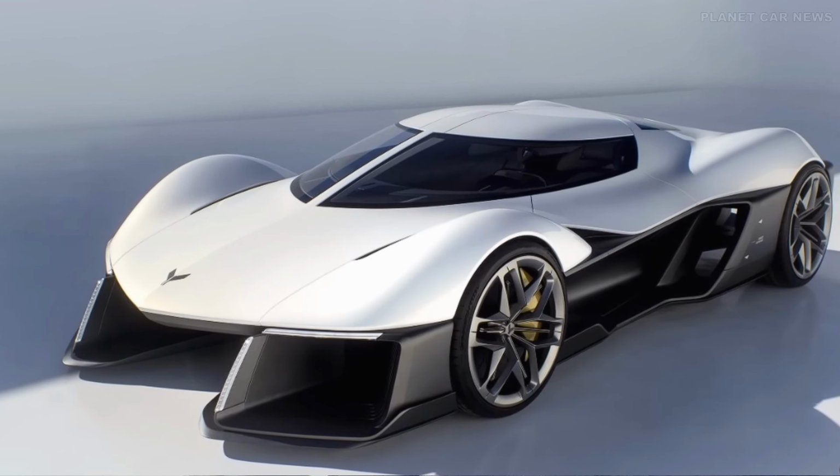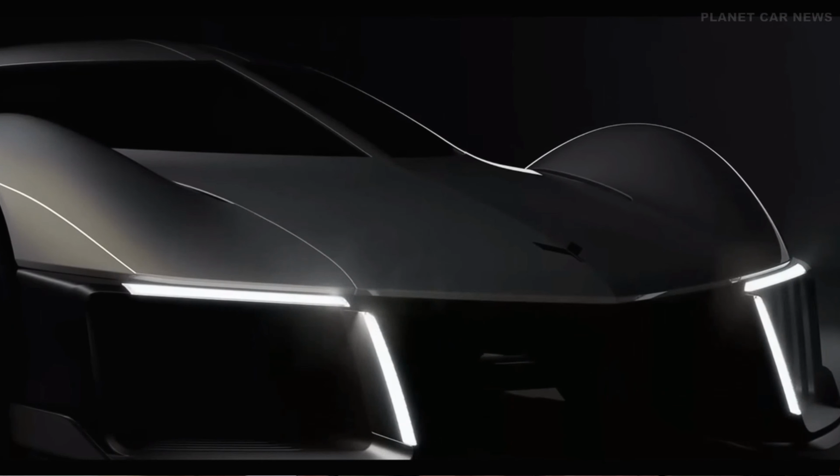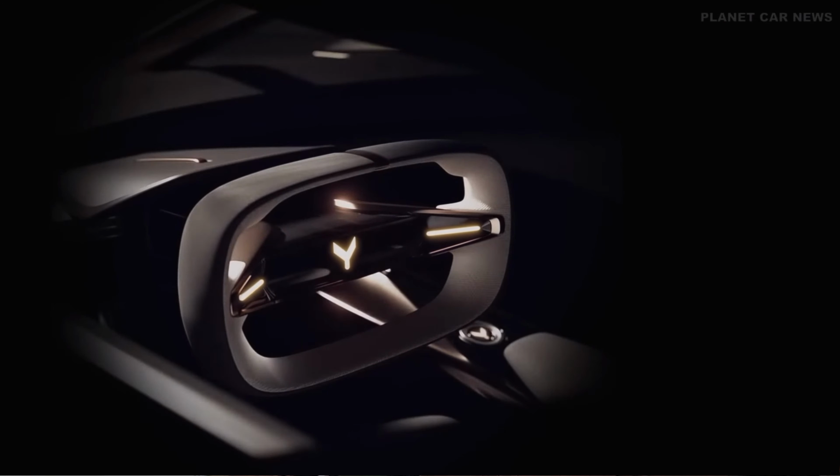We're going to go into a little bit of design perspective, maybe change out the wheels, and I want to talk about where Corvette is going with these concepts.